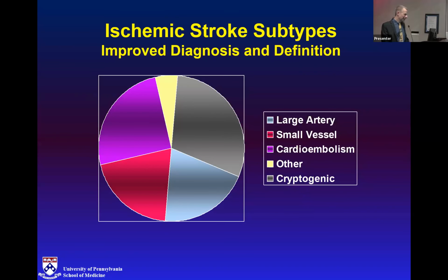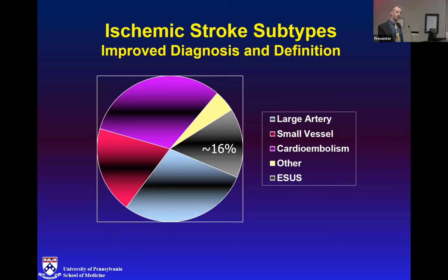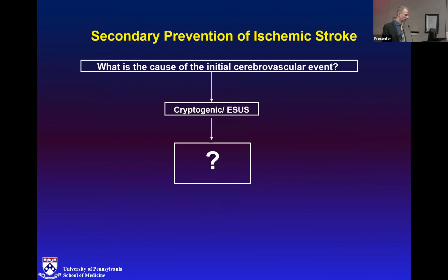So anyway, using these criteria, we can knock this category of cryptogenic stroke from about 30-40% down to about 16%, and that's actually been looked at across multiple countries, and that seems to work. It's still a big chunk of patients that we don't know what's going on with them, and still leaves us with the question of what to do.